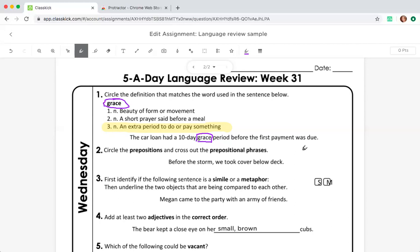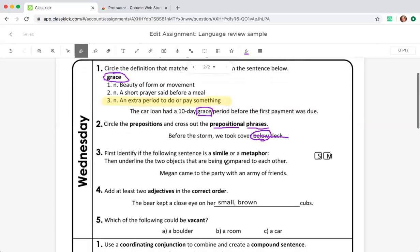Before the storm, we took cover below deck. Below is the preposition, so I'm going to circle it. The prepositional phrase is everything from the preposition on, so below deck. Both of those words would be the prepositional phrase. From the preposition on is usually the prepositional phrase.